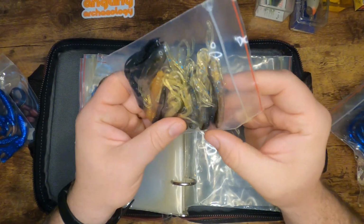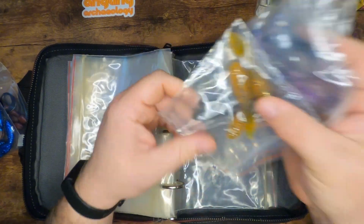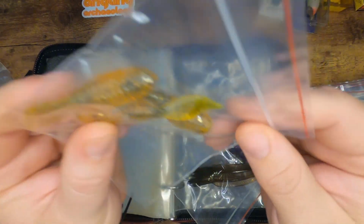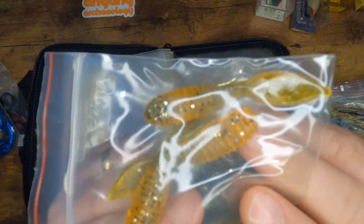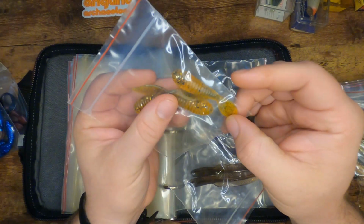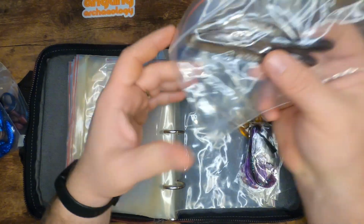And then we've got a lot of tubes here. Let's see if these tubes are marked. All right, in the last little section, we're going through a lot of soft plastics here. This one's not officially marked because I don't see it in the light here. But man, if that doesn't look like a stingray grub, if I've ever seen one, the Mann's stingray grub, I would guess that's probably what that is. Although I thought he stamped that on the tail. But nice little grub there.